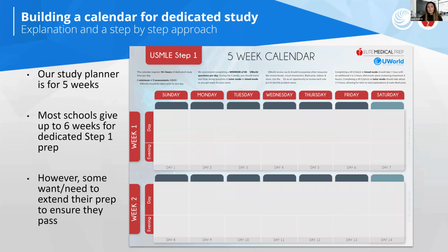That's roughly 6 weeks in length, with the addition of adding on elective months and things like that if you need extra time. But 5 weeks will allow you to have some flexibility with setting your test date and working backwards within that dedicated window. And so we will start by designing the calendar from the back, basically once you set your test date, and then moving backwards to build in the rest of the days. So we can go ahead and go to the next slide.